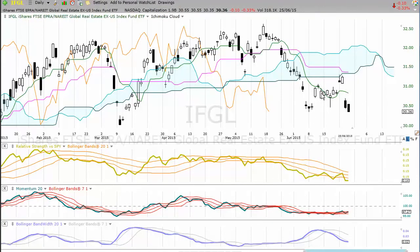And to the real estate asset class outside of the US, and this is IFGL.